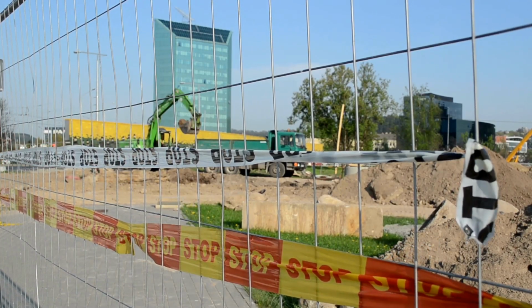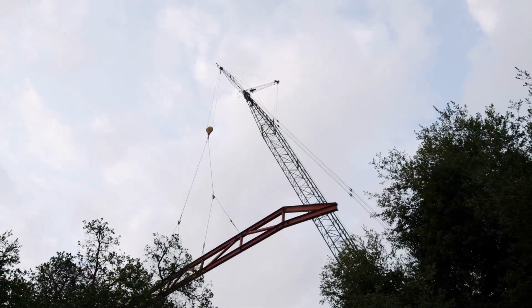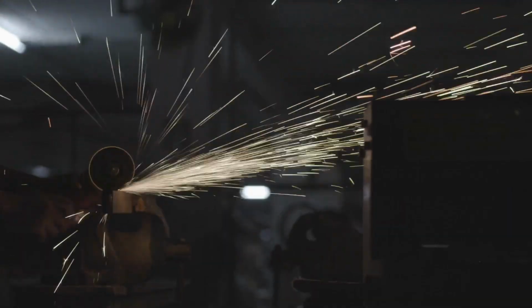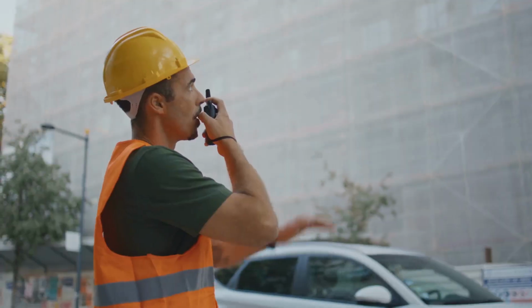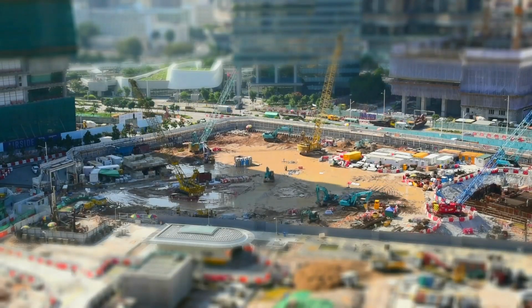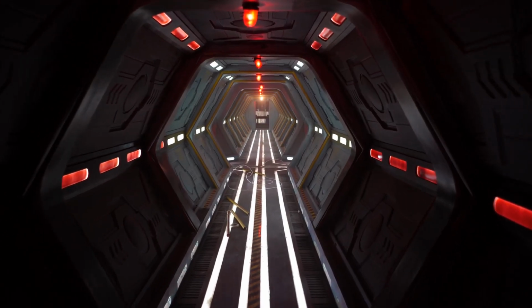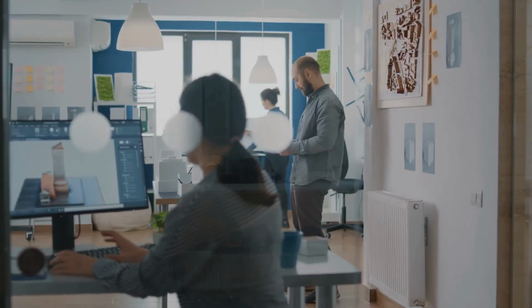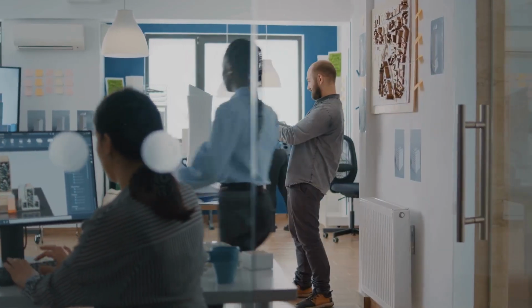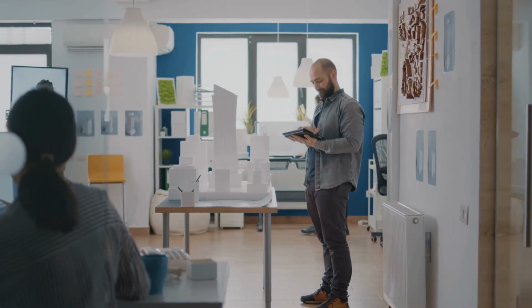You ever walk past a construction site and wonder what's going on behind those fences? You see cranes swinging steel beams, sparks flying from welding torches, guys in hard hats yelling directions. It's chaos, right? Well, not so fast. Behind the grit and the grime, there's a revolution happening in construction. It's called BIM modeling, and it's changing the way we design and build everything from skyscrapers to hospitals.